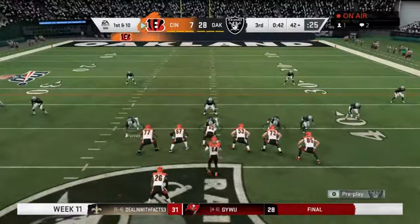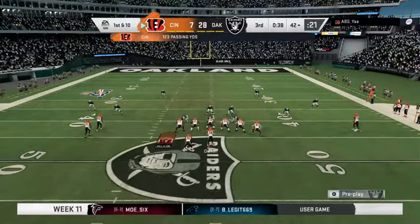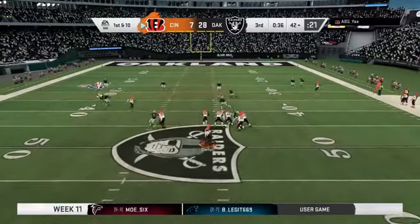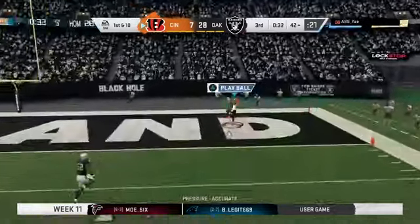Obviously, they're not where they want to be right now on the scoreboard. Big plays like that, though, that'll trend them in the right direction. Yeah, a few more like that, they'll be right back in the game. And if they can continue to do that, maybe they'll inspire their defenses.